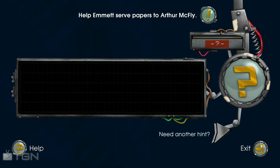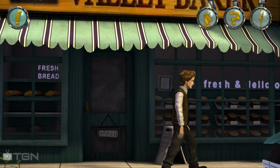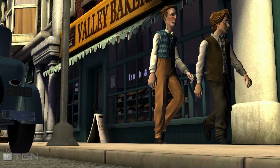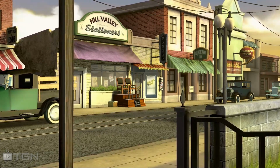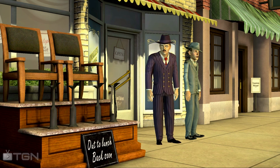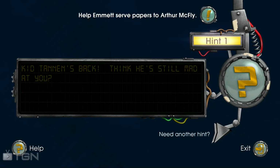Let's look at our hints. To get Arthur out, you'll need to go and get something from the town center. Alright, well, we're going back to the town center. Man. Little bit of a cutscene. So I probably shouldn't let them see me, maybe. Gonna go back to our hints. I'm so bad at this game.